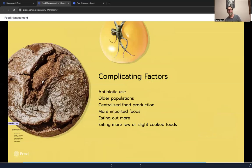So what are some complicating factors? What are some things that are going to interfere with, or complicate, people's protection? Older populations have a lower immune system in general, right? So they're more susceptible. People that use antibiotics all the time can create resistant bacteria that are pathogenic, or they can damage the good bacteria. We have good bacteria in our body, and that can sometimes prevent the colonization of bad or pathogenic bacteria, right? Antibiotics take out kind of all bacteria.